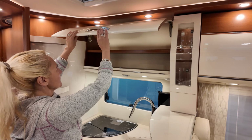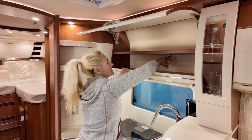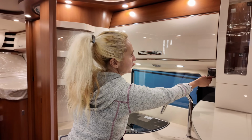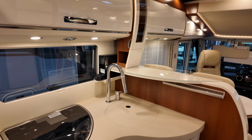Opening this locker next, so this overhead locker, nice cupboard space. And again, back here, these are padded as well. So a nice finish there. There is a plug socket under there. And then we come through into the kitchen space. The window opens, it has a blind and a fly screen on there.